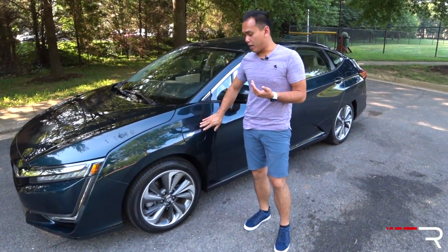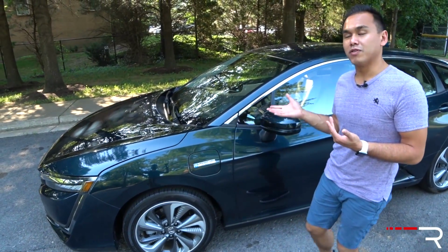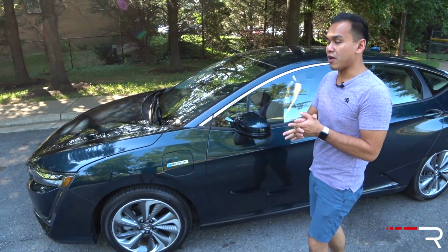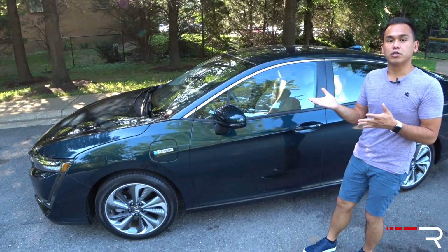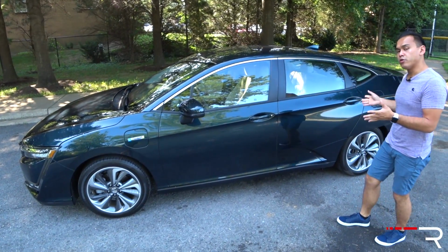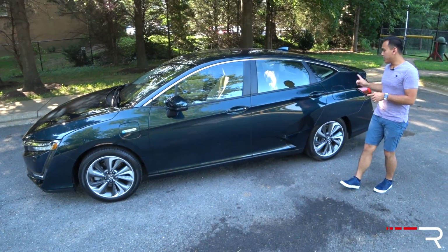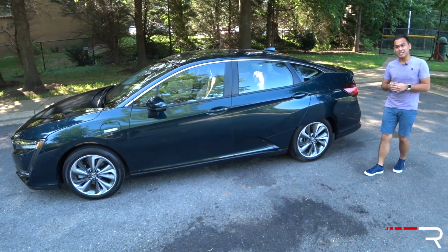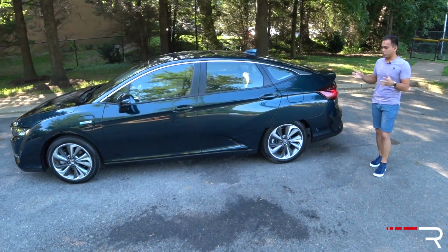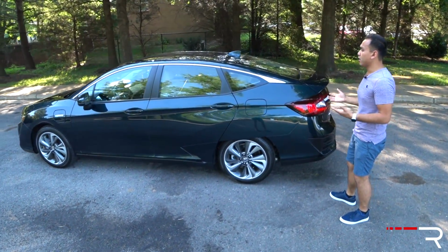Now, being a plug-in hybrid, the plug to actually plug it in is right here, and Honda says when you have the level 2 charger, it only takes 2.5 hours to charge, or about 12 hours to charge when you have a trickle charge with the standard 120. Now, at a 108.2-inch long wheelbase, it is slightly shorter than the Accord, but at 192.8 inches long, it's a little bit longer than the Accord, which honestly, when you first look at the Clarity, you don't think it's that big until you're actually standing right by it.